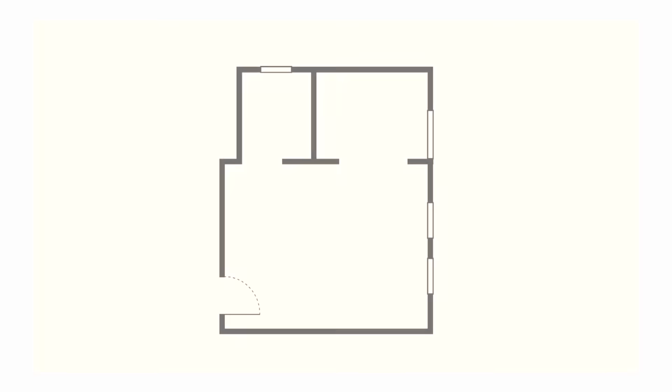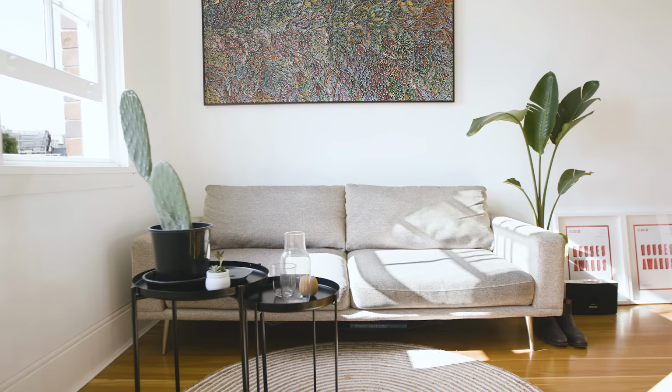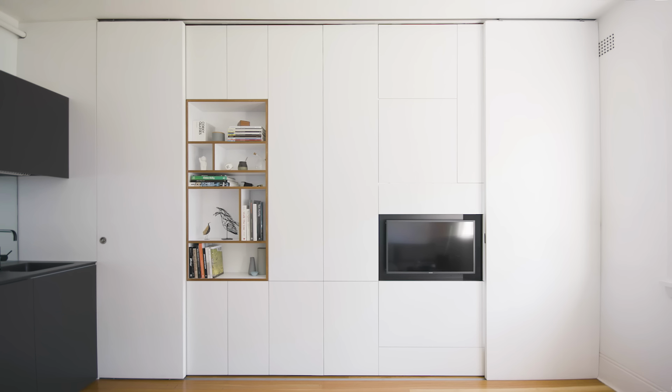When I got the apartment, there was a little kitchen in its own separate nook. We decided it would be a good idea to put the kitchen in the living space and a bedroom where the kitchen was. The apartment was really designed for two people, so the idea was that it would function like a one-bedroom apartment. So the bedroom can be completely closed off.